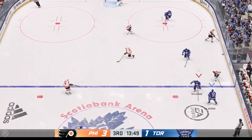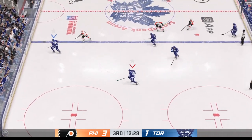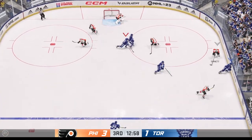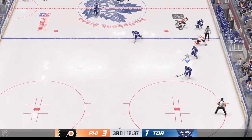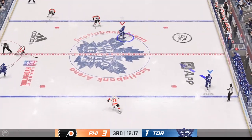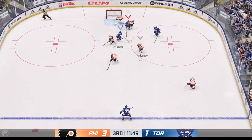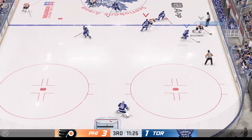Now it's grabbed by Sanheim. And he slides it quickly to Tippett. Poked away in the neutral zone by Riley. The Flyers gain possession along the wall. Toronto's got control of it now from their own end. Slides it diagonally to Yarncroke. Toronto's got the puck against the boards. Handles the pass.